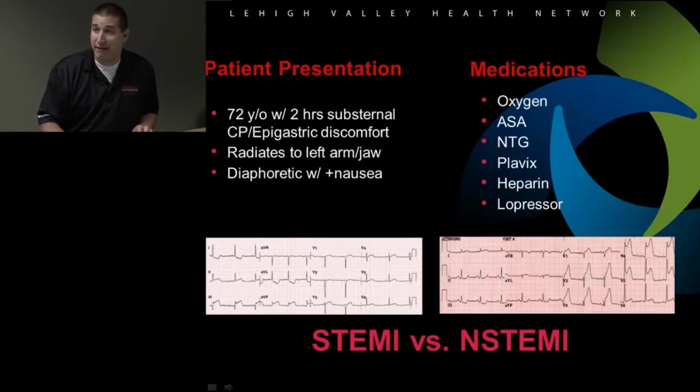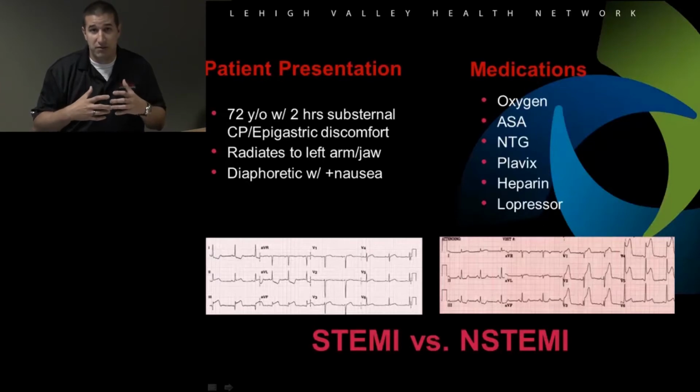I'm hoping that by now you're able to see that this patient does have an inferior wall MI with the ST elevations in leads 2, 3, AVF, and some reciprocal changes in 1 and AVL. So based on this 12 lead, as far as our care goes, the first and foremost thing that you want to do is be very cautious with some of the medications that you're giving. These patients have a very high propensity of becoming bradycardic and hypotensive.